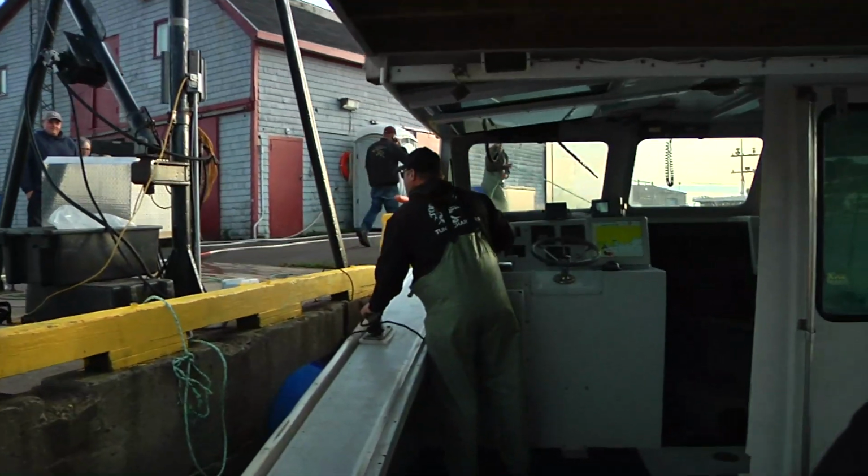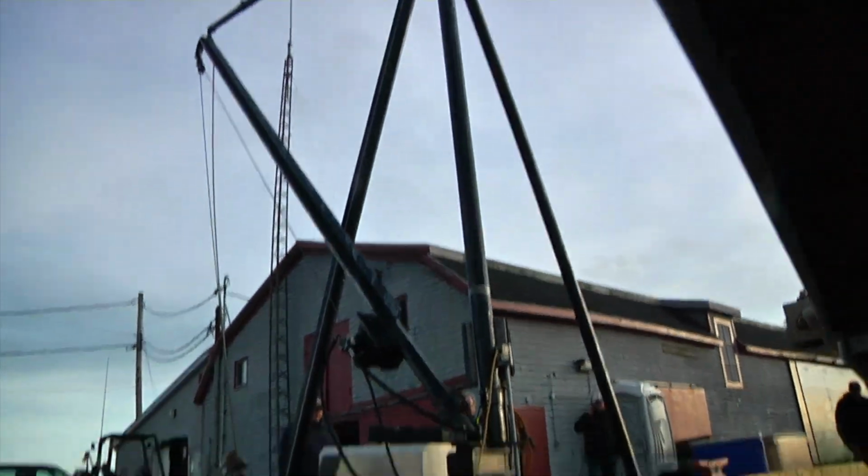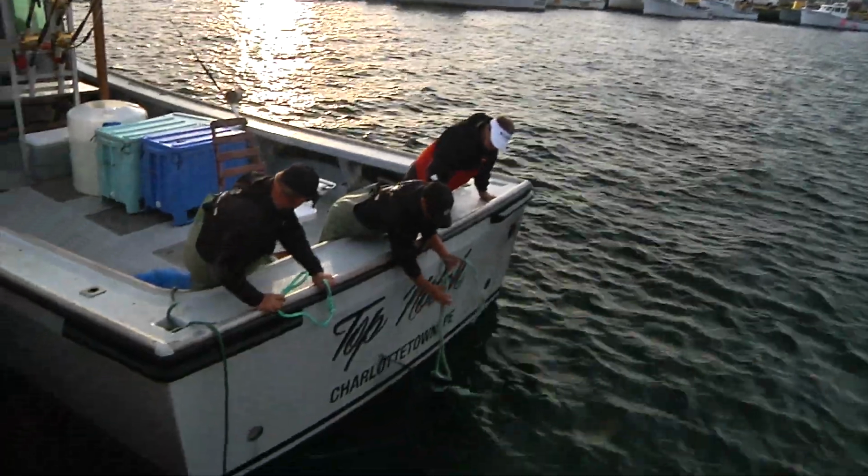We're pulled into Surrey, which is one of the closer harbors to Fisherman's Bank, and there's a buying station there, so I got to call them ahead of time. They're waiting for us.